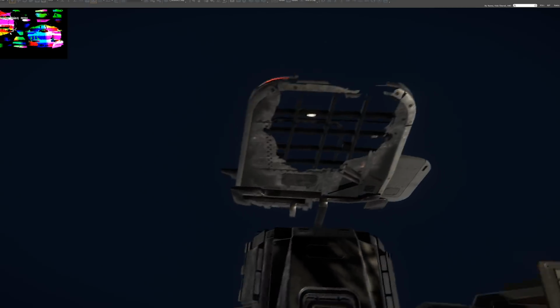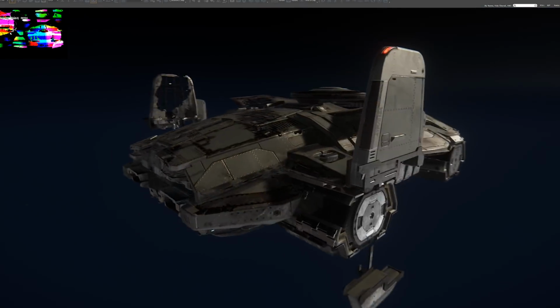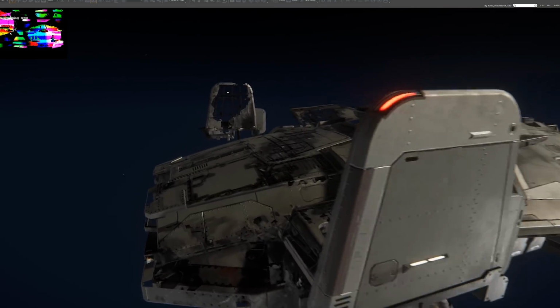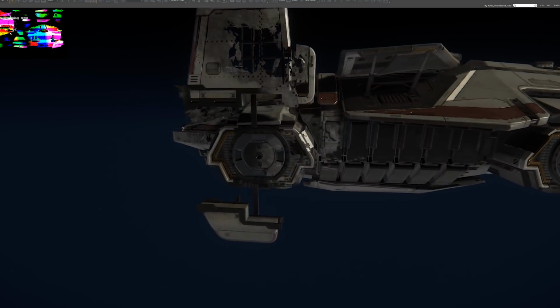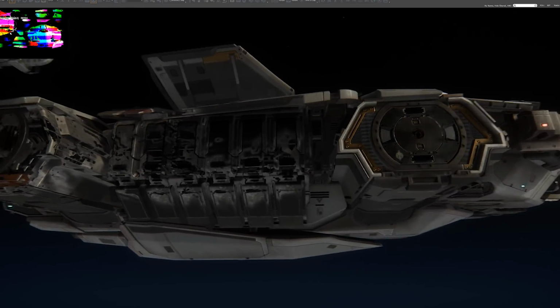I check the shields on the Terrapin, make sure that works, the UV2s on the Terrapin, general functionality like controls, seats, animations, destruction, lighting, you name it. If it's part of the ship, I have to check and make sure it works before I can sign off.